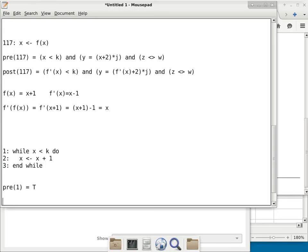Invariant. So a loop invariant is exactly the same thing. It is a condition that doesn't change as you go through iterations of the loop, and it remains to be true when the loop is done. That is called a loop invariant. It is true before, it is true during, and it is true after.